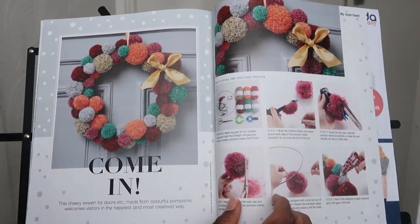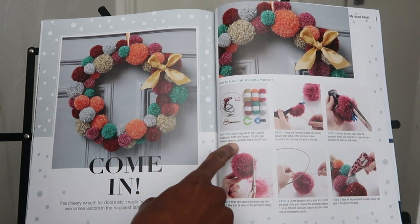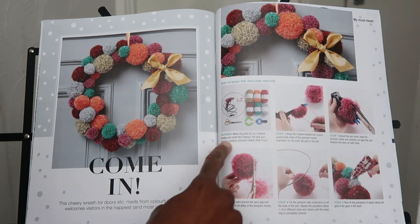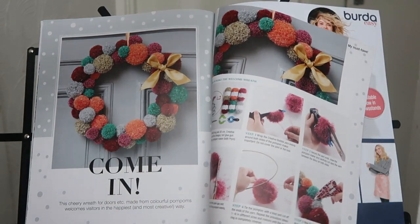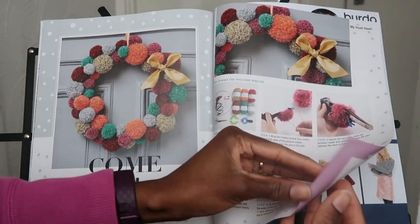And here we have another DIY that you can do with your kids if you're at home. And if you feel sad that you put down your Christmas wreath, you can get around to making pom-pom wreaths. I wonder what they're using. They're using some special yarn of some sort, and pom-pom makers. It's called bubble yarn to make a wreath. This would be exciting activities to do with your kids while at home.